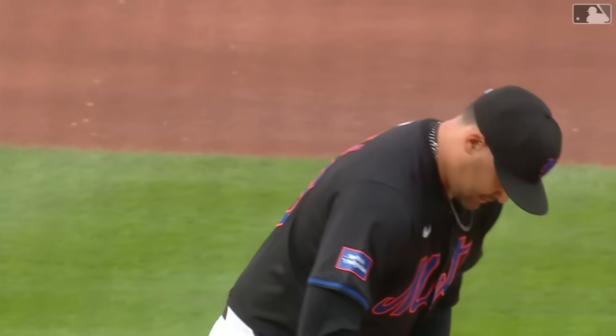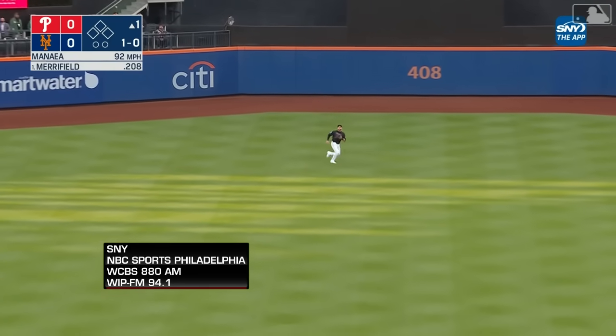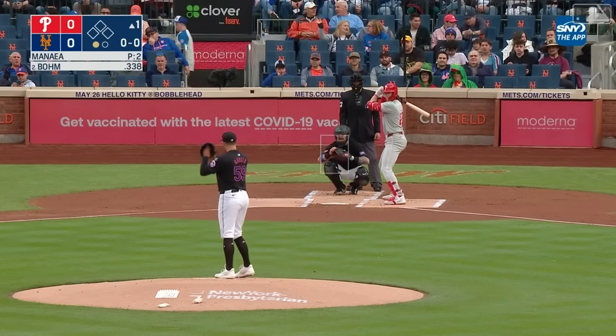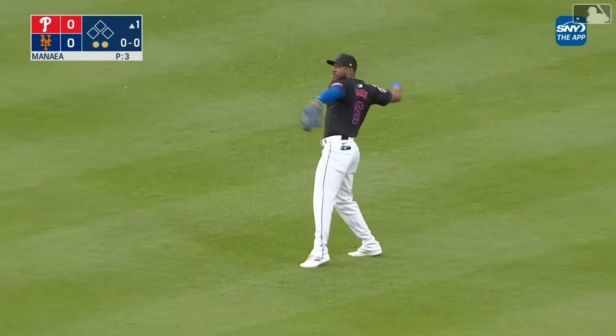52% breaking balls. All right, Merrifield digs in. And he flies one out to center field, and Harrison Bader should have an easy play. And that's the first out of the night. Here is Alec Bohm, who at age 27 has truly come of age, and he flies one out to right field, and Marte is right there waiting for it and retires Bohm. So that'll bring up Bryce Harper.